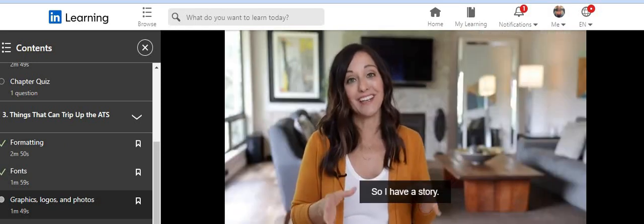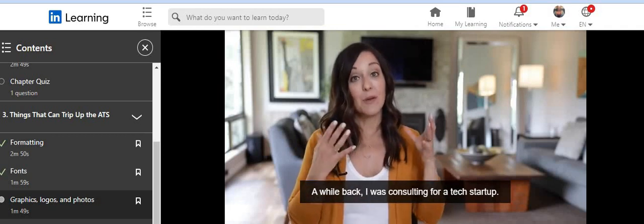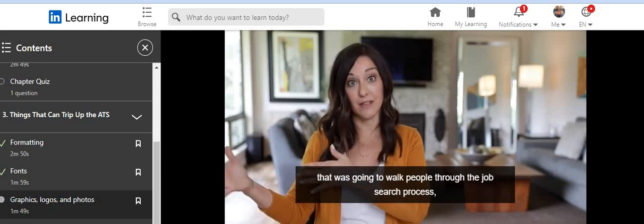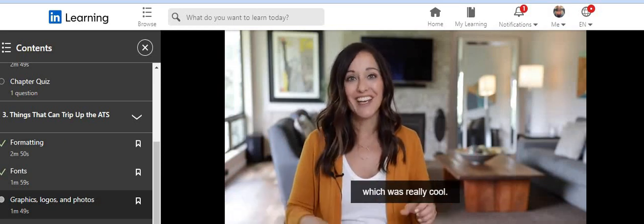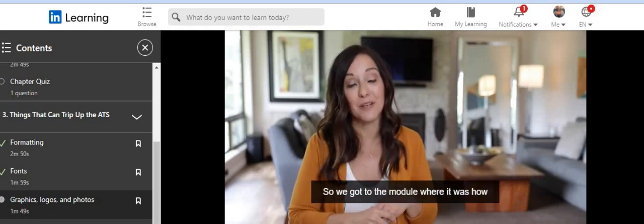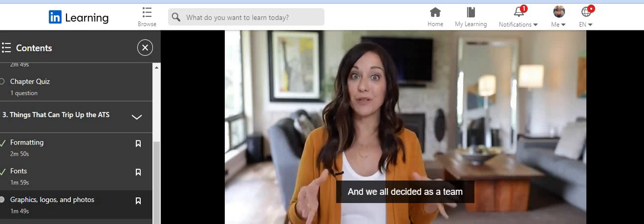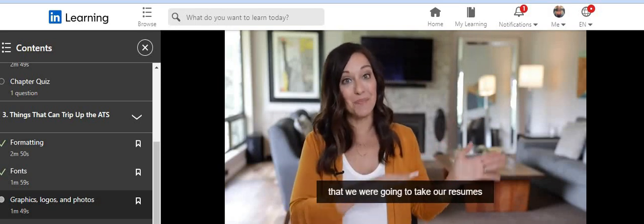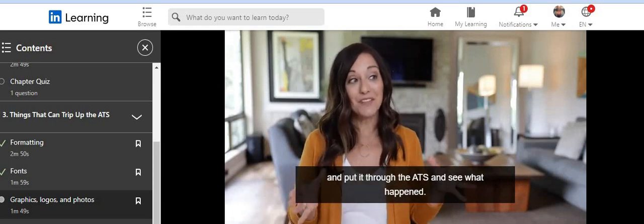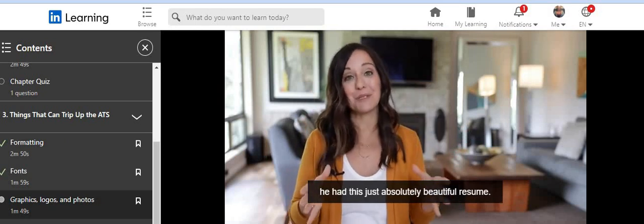So I have a story. A while back, I was consulting for a tech startup. They were working on an app that was going to walk people through the job search process, which was really cool. So we got to the module where it was how to scan the resume for the ATS. And we all decided as a team that we were going to take our resumes and put them through the ATS and see what happened. One of our employees, a product manager, he had this just absolutely beautiful resume.